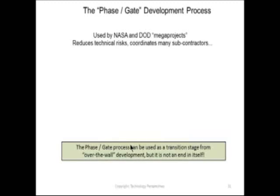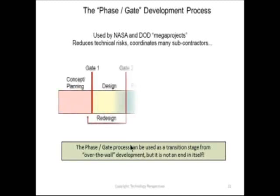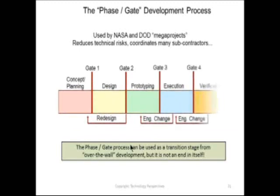It's not the best, though. This is used by NASA and the Department of Defense when they have huge projects that have many subcontractors and it's hard to manage. They use this process, which is better. It goes through the concept and planning and through design, prototyping, execution, and so forth. And there's milestones or gates where there's communication between these activities and entities, but still it's kind of highly structured and heavy-handed in terms of its control.